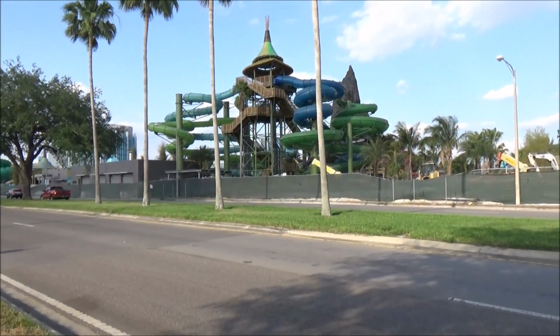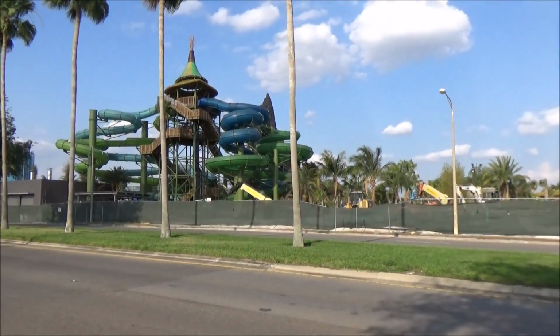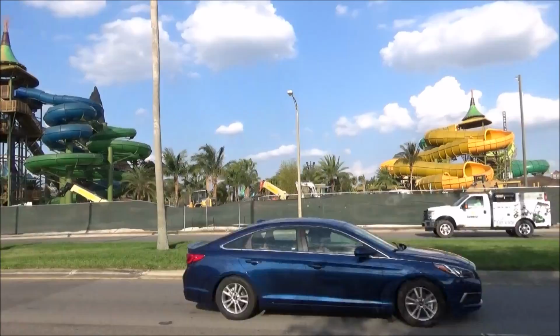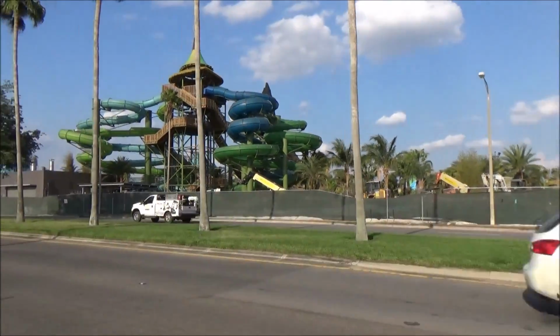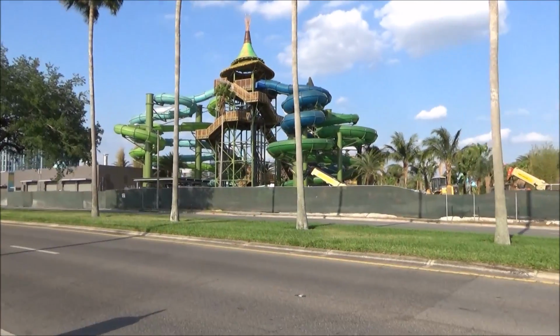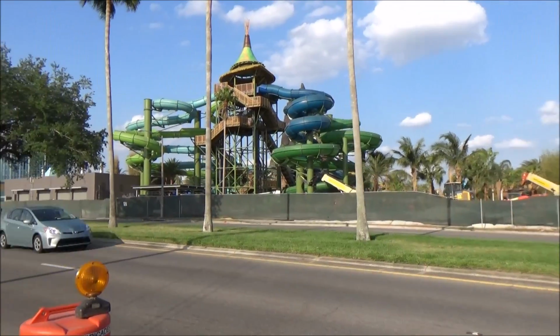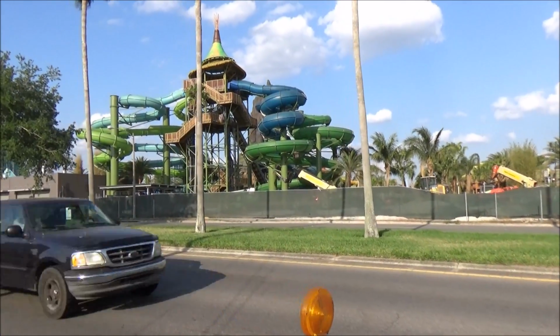As we walk on down Turkey Lake Road slowly, we notice just lots of trees still, and a lot of detail work going on in different places. So coming up, we're going to go on down the pathway, look at some new vinyl coverings, look at the water coaster, the Krakatoa Aqua Coaster, and possibly more.